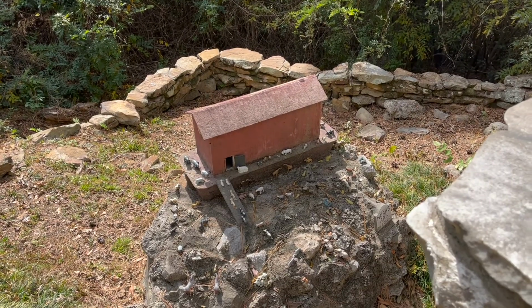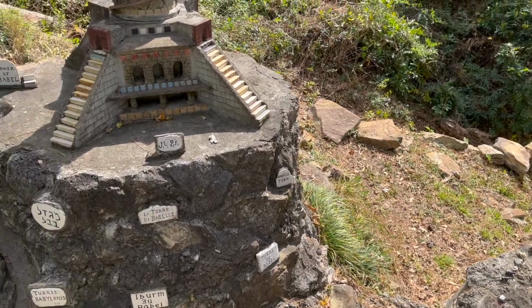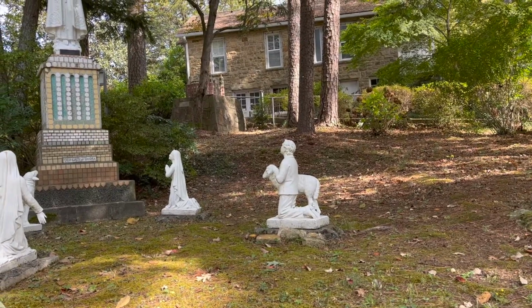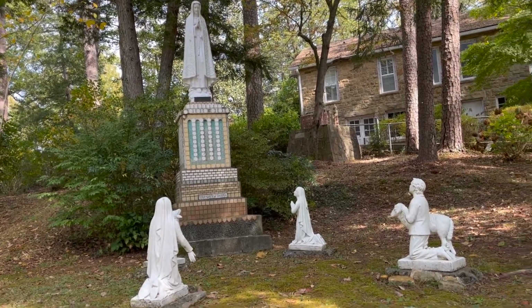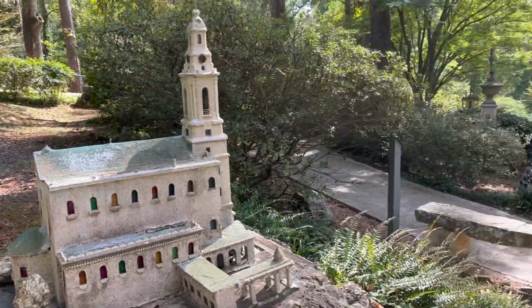Over here we have a down shot of Noah's Ark, and that's right next door to the Tower of Babel. Now we're moving into the modern apparition scenes. Brother Joseph didn't create these. A man named Mr. Leo Schweiger did these at the request of the Abbey to continue Brother Joseph's work.